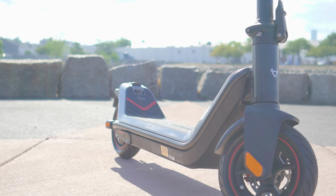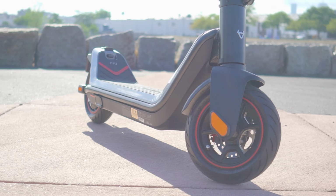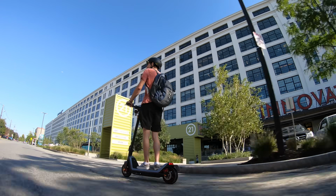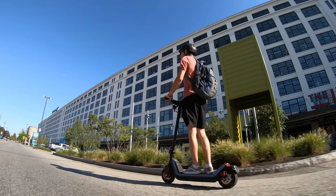Overall, the Niu KQi3 is one of the most powerful, sturdiest scooters at this price point, with a higher top speed and carrying capacity than the competition.